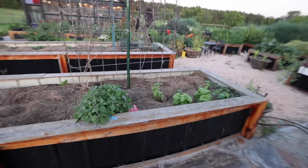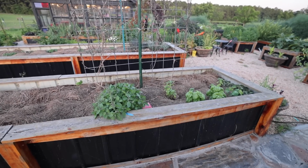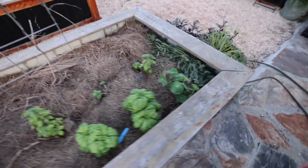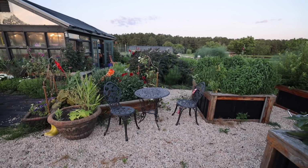Somebody mentioned on my recent garden tour that I didn't mention basil, which I didn't. I just skipped over it, but don't worry. There's been plenty of basil planted. Actually, we need to go down to the other end of the garden so I can show y'all some things. I just feel like I want to stop and admire every single little angle.